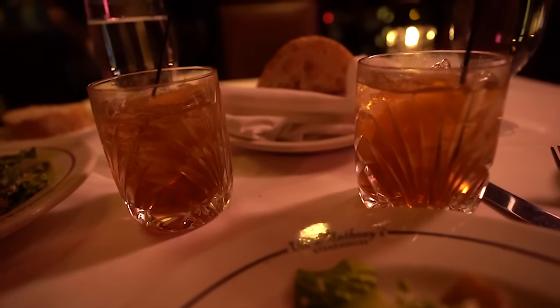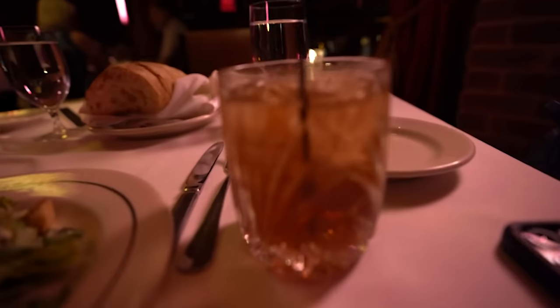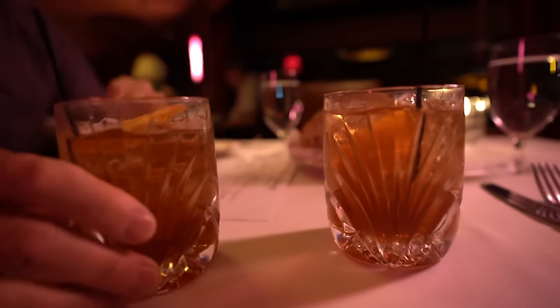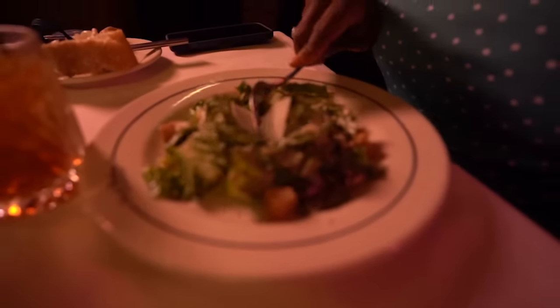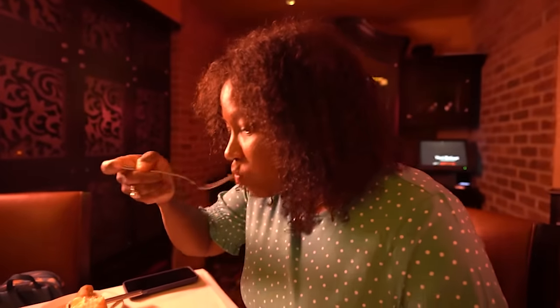And we're kicking it off with a little bit of these, you guys. Delicious. An old-fashioned with Knob Creek rye, some brown butter bitters and an orange rye. Delicious! And this is bread, everybody. Yum, yum, give me some.